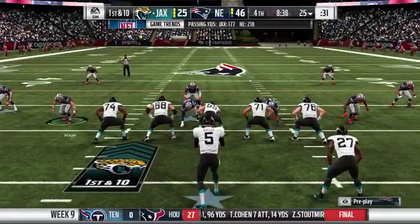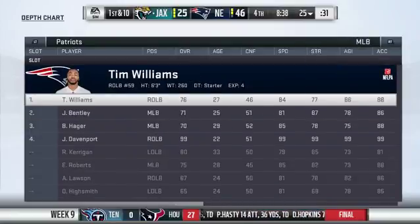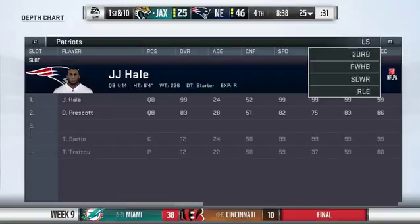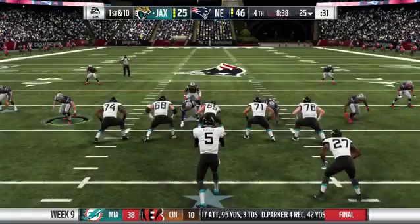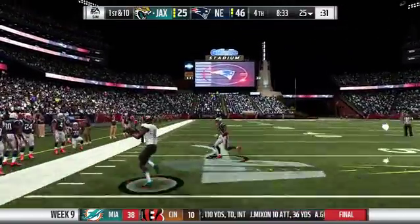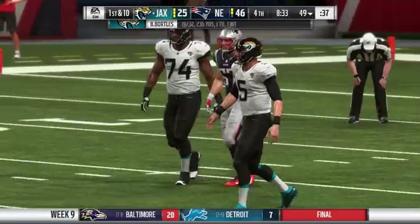Check. 380. Bortles now on 1st down. Looking left side, and he's got a man. That's Lee. That one goes for 24.